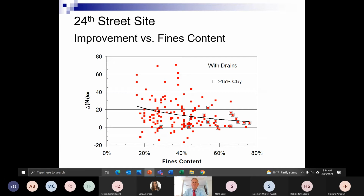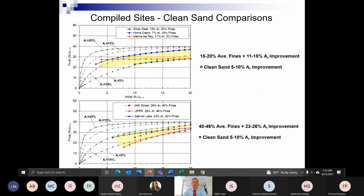Here again is the improvement versus fines content, and they're just showing this trend line down, but again, a lot of scatter. And when you have more than 15% clay, you're usually in the improvement that's less than 5%. So based on the compiled case histories, we've taken a number of cases now for 15 to 20% fines with area improvement ratios between 10 and 15%. This is the zone of improvement, or the blow count, you could expect to find based on your initial blow count prior to treatment.